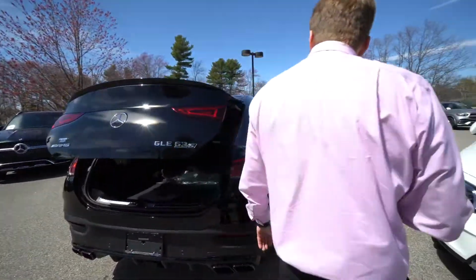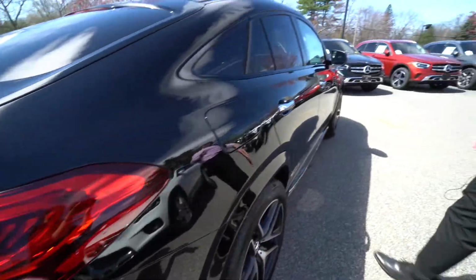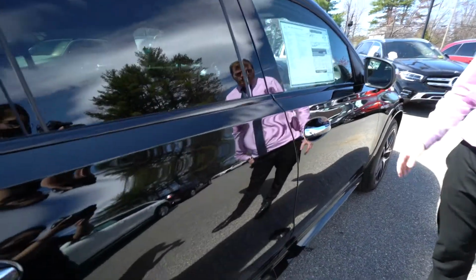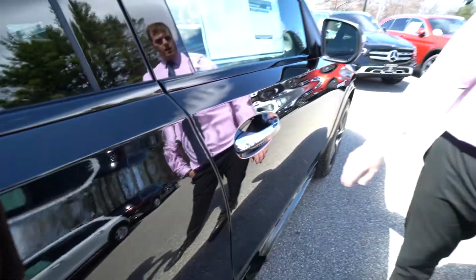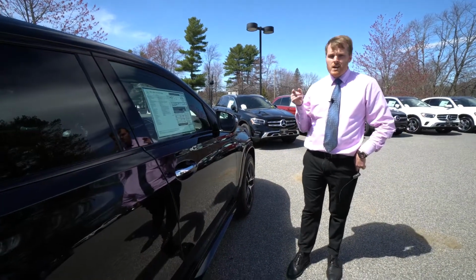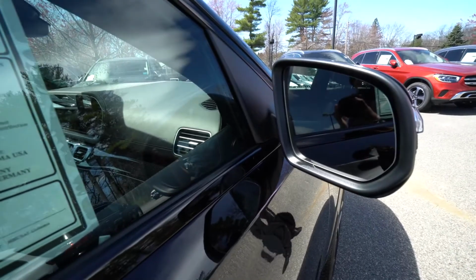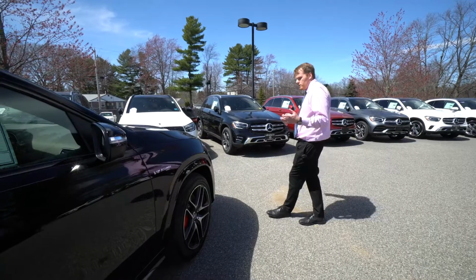Now these tail lights are full LED, so that's going to keep things nice and bright in the nighttime, help keep you safe. Coming down this side, this car, of course, has keyless entry, so with the key fob in your pocket, you simply stick your hand in and pull, and the door unlocks, and to lock it, you just touch the outside, and that goes for all the handles around the car. Blind spot monitoring in the mirror, and that is part of the Driver Assistance Package, which again has some semi-autonomous driving features, which I went over beforehand.